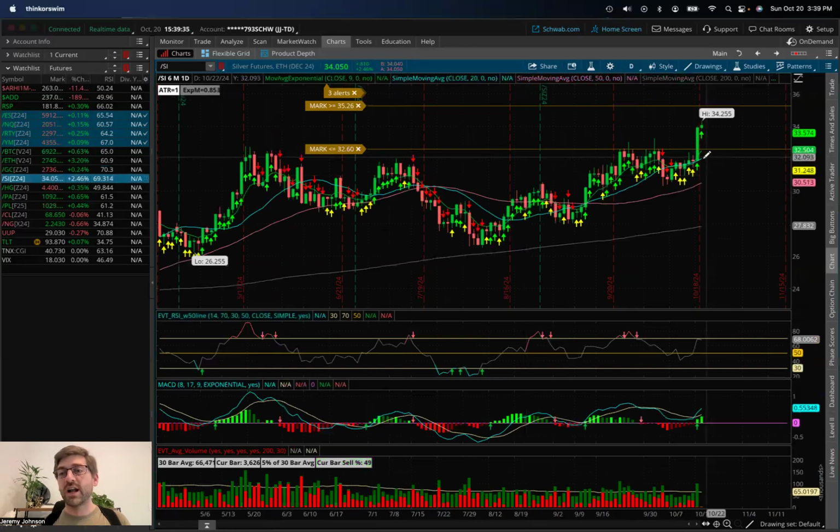Going out to silver, got a monster candle on Friday. I actually day traded this thing, locked in about $7,000 just on that one day alone last week.